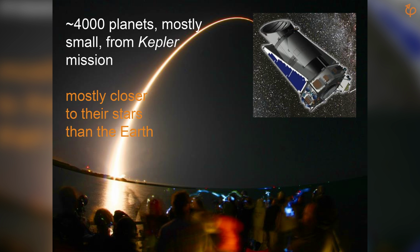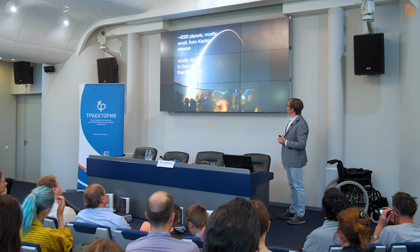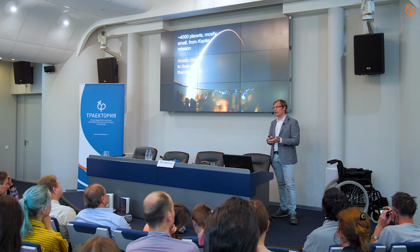So this was the launch of the Kepler spacecraft. Kepler was a mission which stared at a small patch of sky and looked for extrasolar planets that passed in front of their host stars as seen from the Earth. And by measuring the properties of those transits, you can measure in particular the radii of the planets that were in those systems.